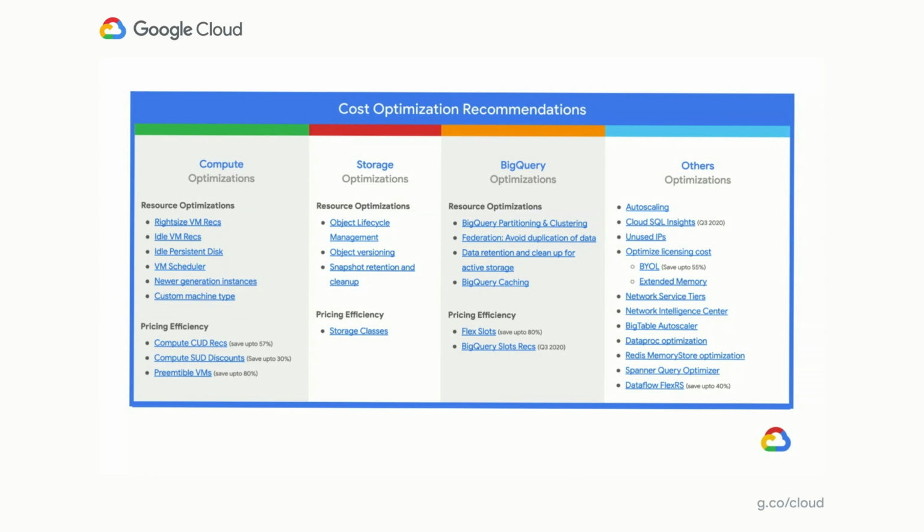I would love to go through each one of these in great detail on when to use one versus the other, but unfortunately, we are tight on time here. The presentation will be made available to you so you have the ability to dive deeper.